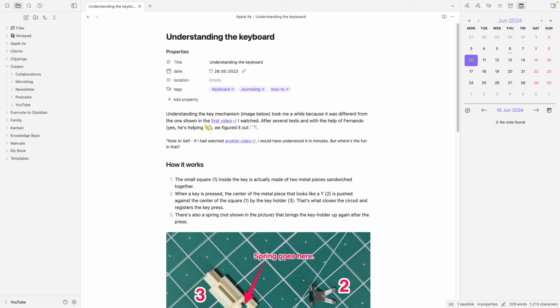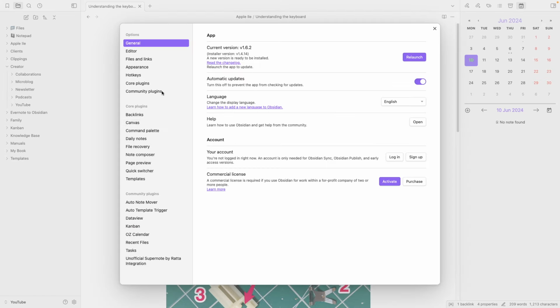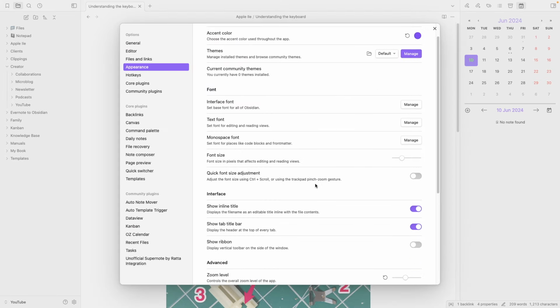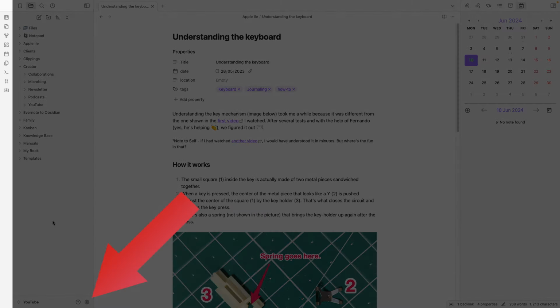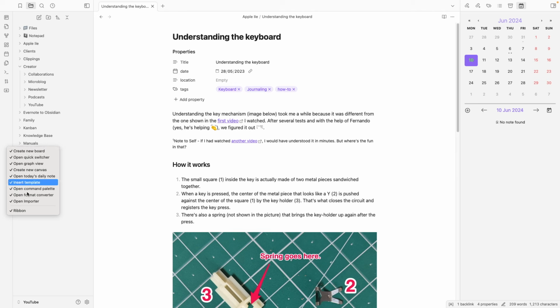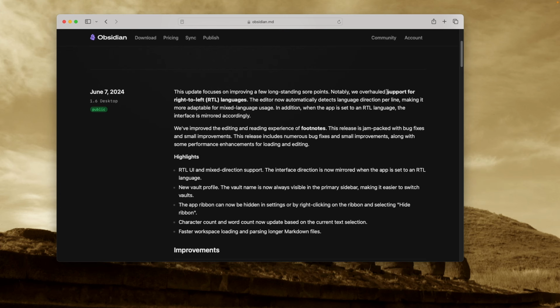Have you noticed something missing at the left of my screen? Where's the ribbon? Okay, let's go to the settings, appearance, and show ribbon. We can now hide it, and since the settings was moved to this position, I don't need it. And you can hide it from here too. Right click and hide it. Okay, let's go back to the website for a moment. I didn't test this, because I wouldn't know how to, but here it is: support for right to left languages, also known as RTL.